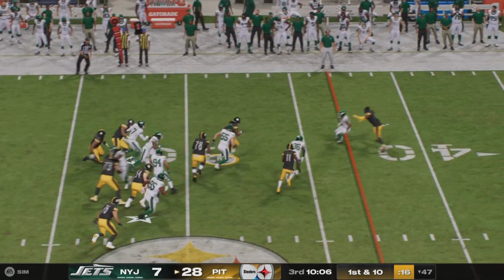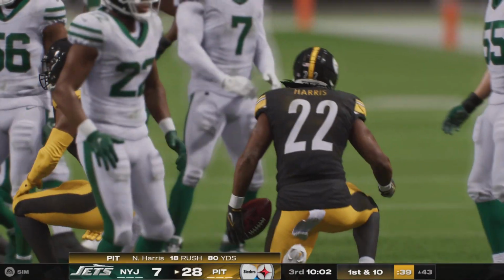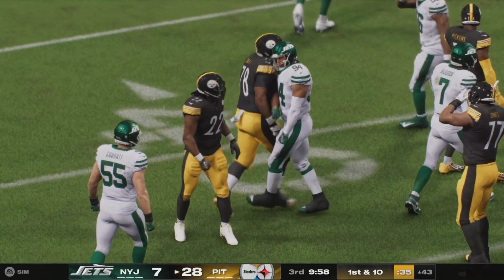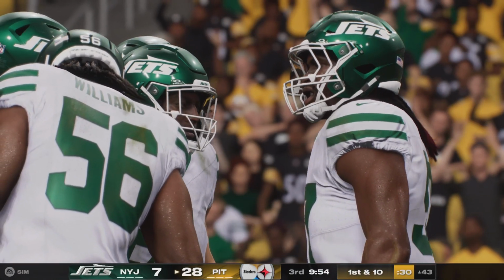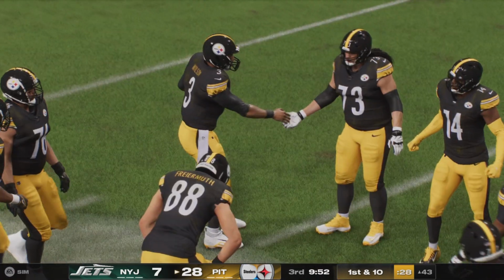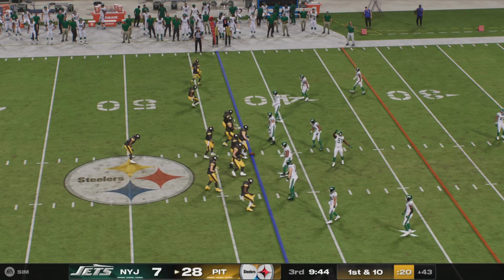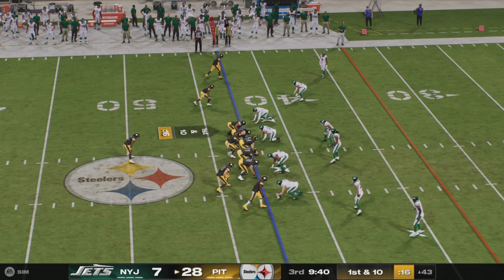A run with Harris. And they're going to work this down inside the 45. Pretty much just more of the same from what we saw with this back in the first half. And he doesn't need much. He gets a little bit of space, and then he can create the rest. It's the combination of patience, vision, and then the burst to hit the hole once he sees it. This guy's been a handful all day.